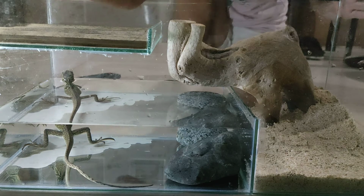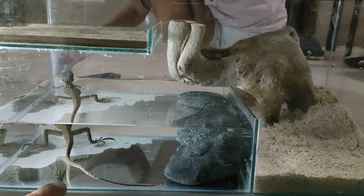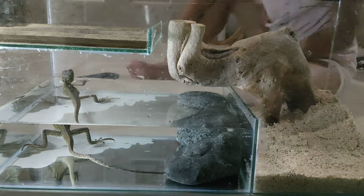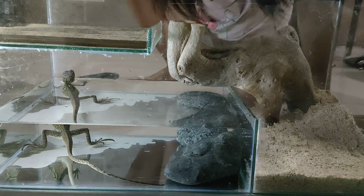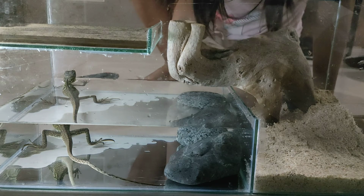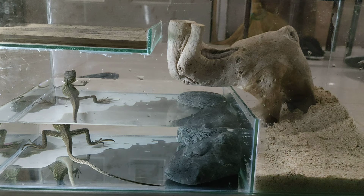There we go. Look at the tail. I think there's a damage. What's damage? Where? Broken tail. Broken tail? Where? Yeah. Over there? Oh. Let me see. Oh, there's a broken tail. There's a broken tail. Alright.